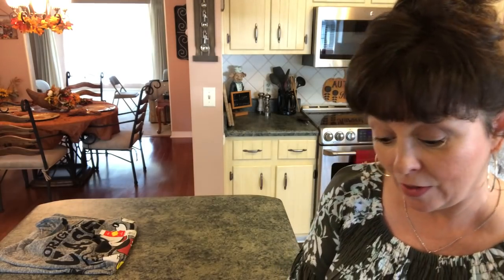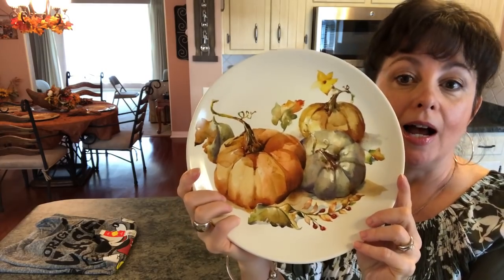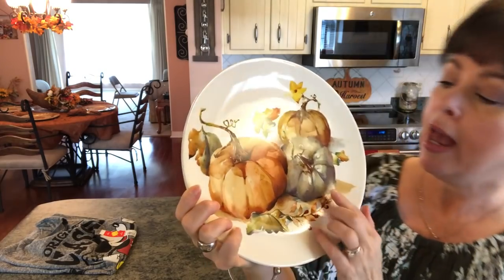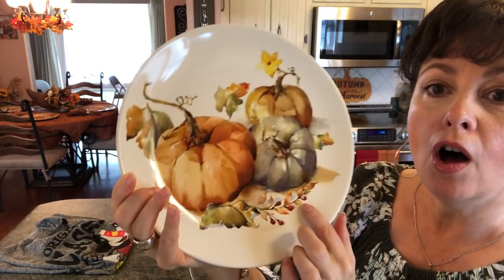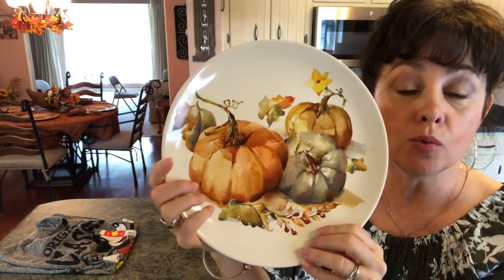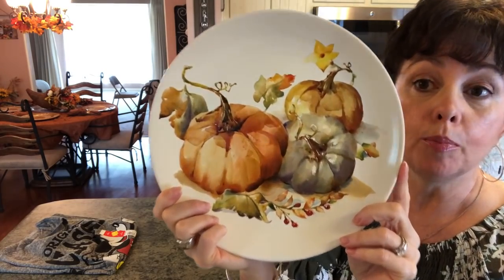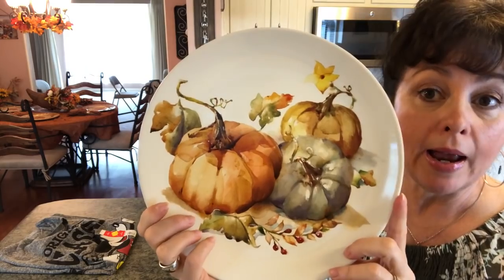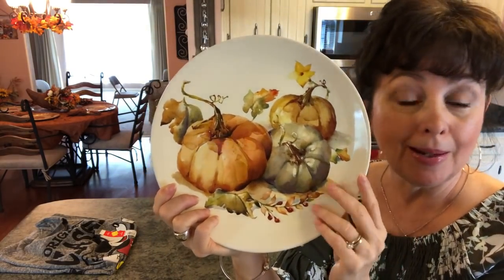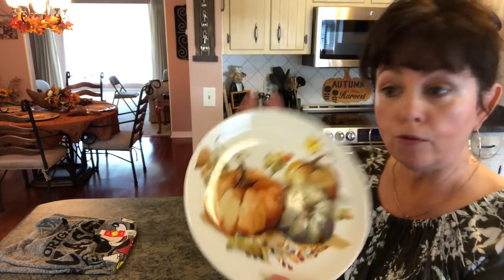Now this is definitely fall. I saw these plates at Walmart and I loved them. They are so pretty. They have a cream background, and then these beautiful fall leaves and beautiful pumpkins on them, and this would be a beautiful addition to your fall tablescape. They are microwave and dishwasher safe, and they were $2 and something a piece. They had the plates and the small saucers. I got 4 of these.